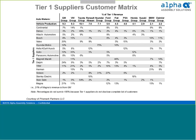A couple of things to note is what we're seeing over a period of time. This chart is now a little bit outdated, but most of the tier ones are operating across multiple OEMs. So most of them are working across many of them. A good example of some of the changes we've seen over the years is that Toyota group used to be very heavily reliant on Denso, and over time they've started to spread their production opportunities to quite a number of tier ones such as Continental and Bosch and Delphi as well.